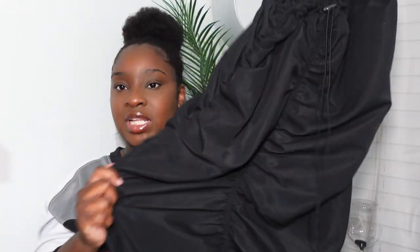It has a drawstring on it though, so it can cinch at your waist as small and tight as you need it. The waist is not the issue. It actually is just really baggy on the leg. So if you want a baggy feel, then you can size up, because like I said, you can cinch it at the waist. But if you're not into the baggy feel and you want something that is more fitted to your body, then I would definitely get your regular size.